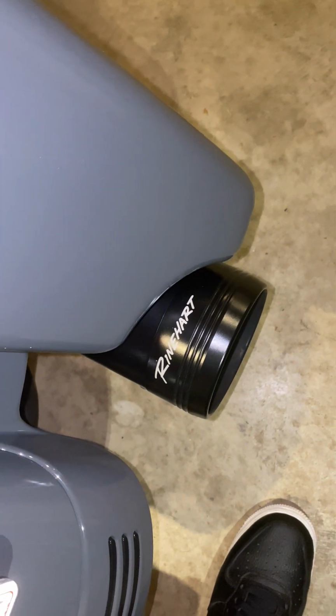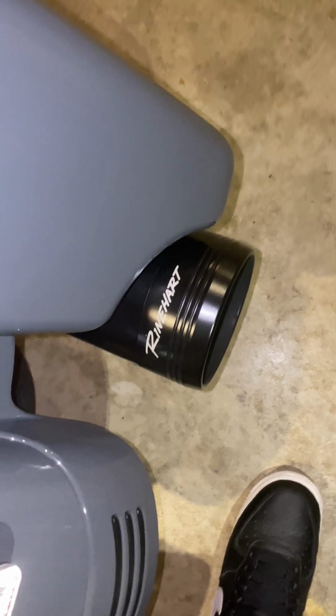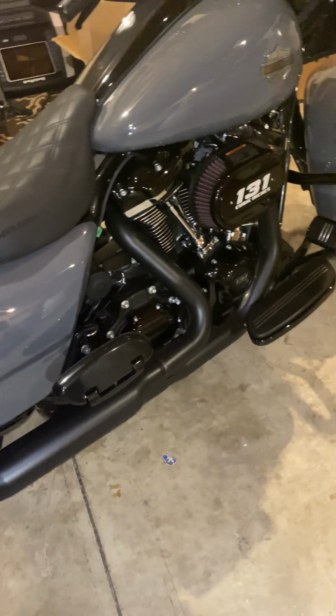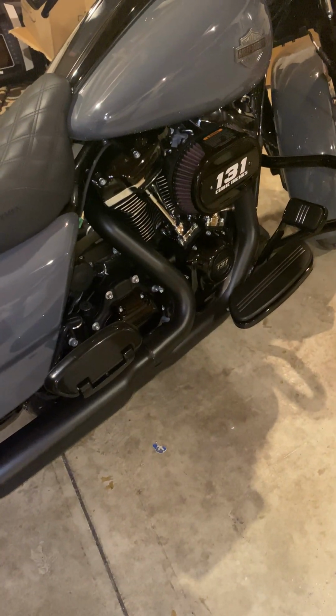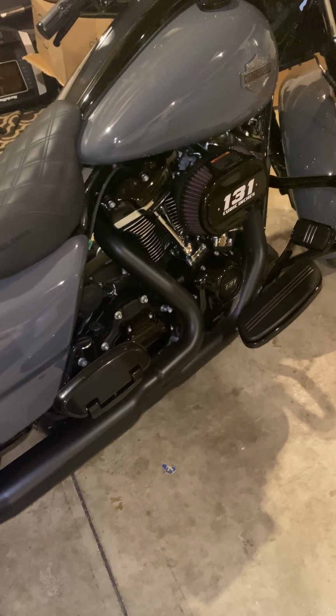I did add those Reinhardt slip-ons a while back at the dealership. I think they were $900 installed. That's about it. That's all I've done to it so far, other than I did put some passenger floorboards, or highway pegs, on it.